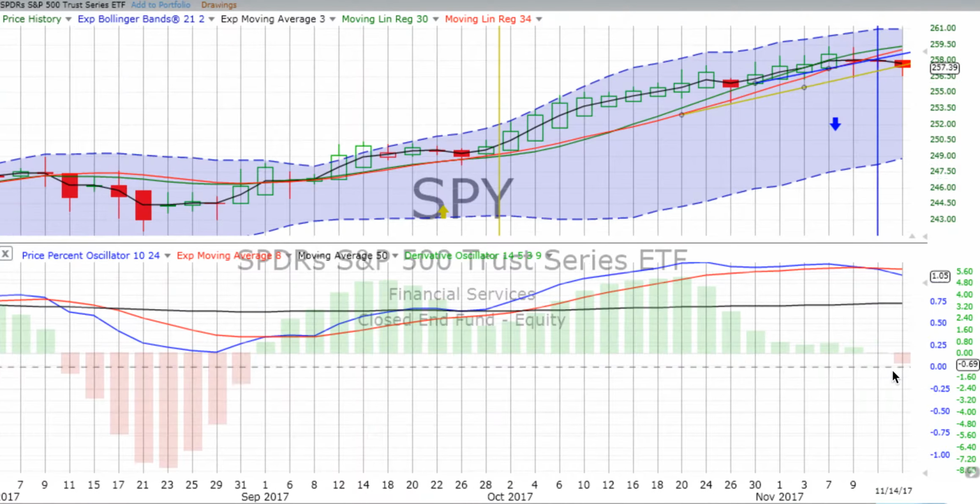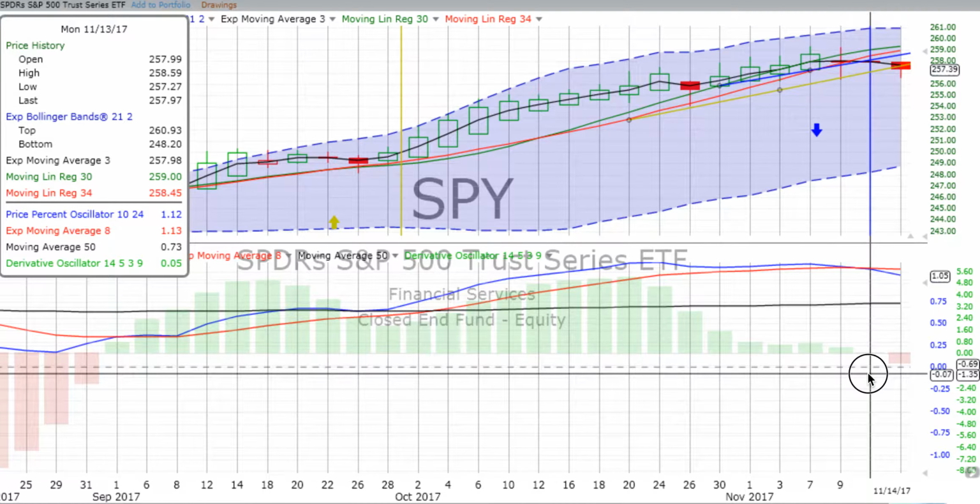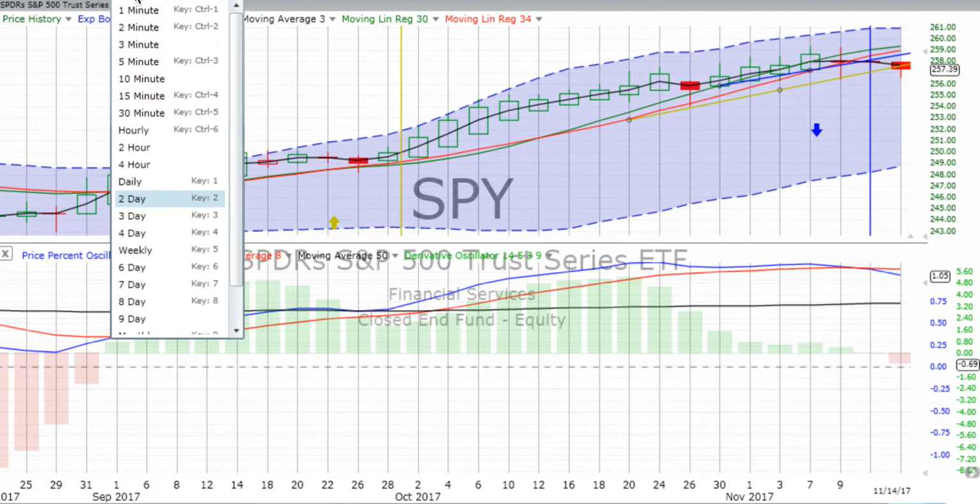We see the derivative oscillator gaining energy, and we see the price percent oscillator rotating over strongly, passing through. The weekly trend line has already passed through in the last candle, ending Monday, the 13th of November. We had a penetration of the 2-day trend line. So the weekly now is being penetrated. Again, a candle's not drawn until it's over.